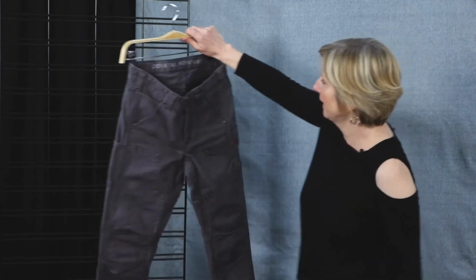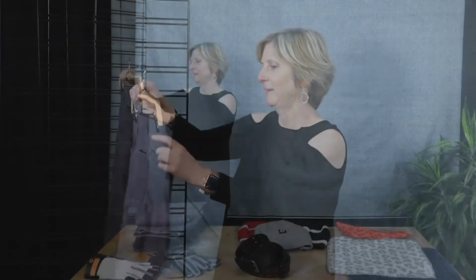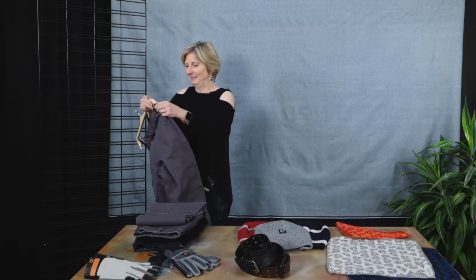Yeah, so those were kind of the key things we added in with the utility, and we could not be more excited than we are about this pant. It's really fun.